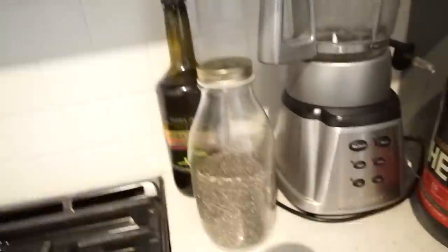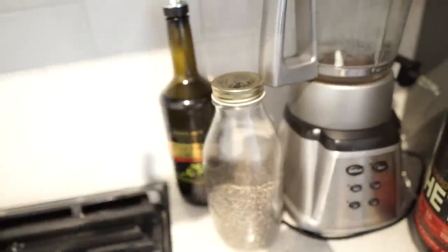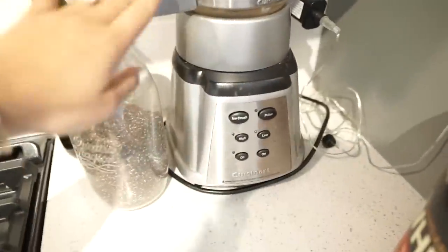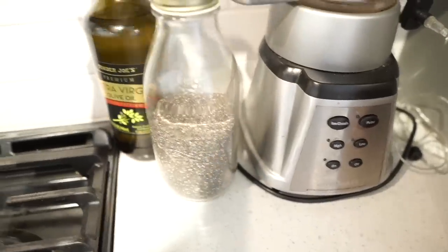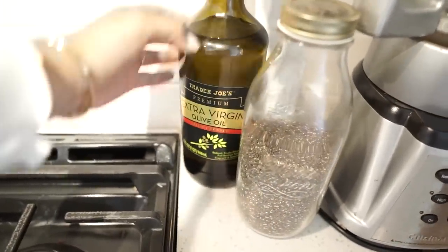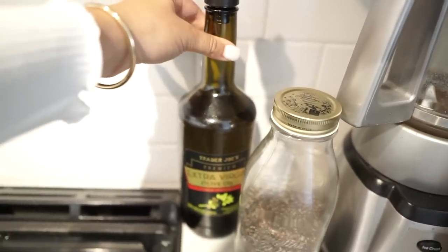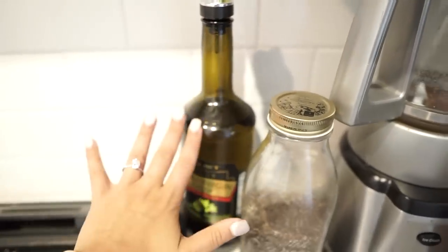Hack, I put our chia seeds in this mason jar from Target, and they're really cute in it. I really like it. I have it sitting on the corner of our counter over here, because, okay, also that needs to be thrown away. But I have the blender here, and then our chia seeds and our new olive oil from Trader Joe's, except I'm going to take the label off, so it just looks like this, because I just feel like it'll look more pleasing that way.